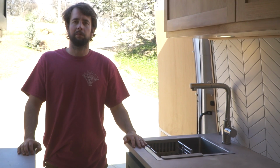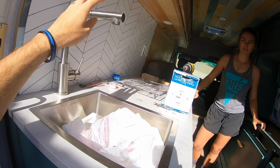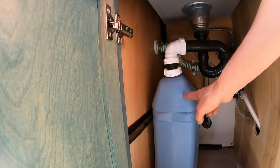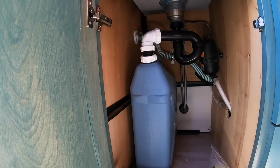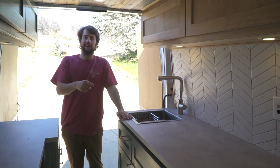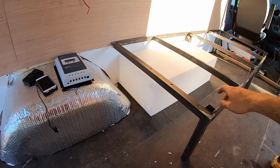Okay, so we're going to move on to plumbing. This is going to be pretty quick. Basically, you're just going to decide what kind of tanks you want, how you want your tanks to be. So we have a 6-gallon gray water tank. It just pulls out from under there so we can dump it out. That makes it very easy. We have a 25-gallon freshwater tank under the couch, and it's all pretty straightforward.